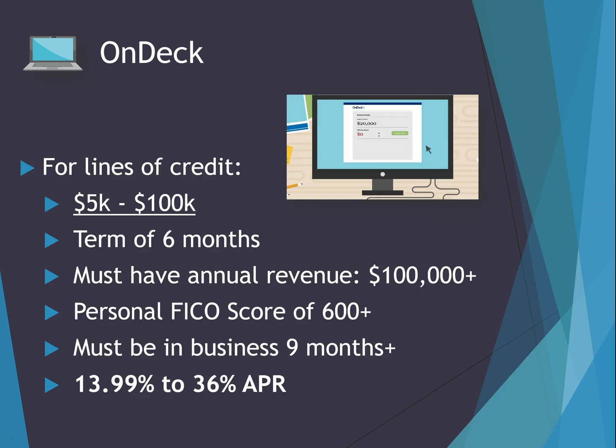For lines of credit, the amounts are $5,000 to $100,000. The term is 6 months. You must have annual revenue of $100,000 or more. Your personal FICO score must be 600 or better. You must be in business 9 months or more. The APR is 13.99% to 36%.